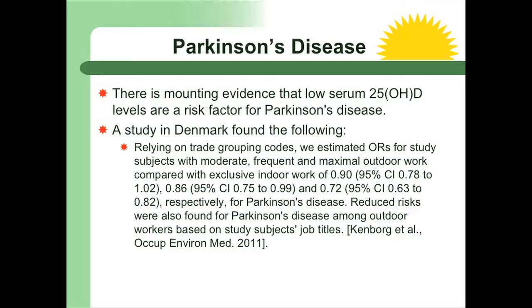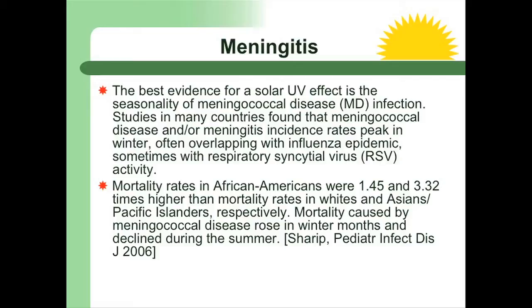Meningitis is not often thought of as a vitamin D sensitive disease, but it has the characteristics of a vitamin D sensitive disease. There are peak rates in winter, often overlapping with influenza epidemics, sometimes with respiratory syncytial virus, which has a modest vitamin D effect. Mortality rates for African Americans were 1.45 and 3.32 times higher than mortality rates for whites and Asian Pacific Islanders. And mortality rates rose in winter and declined in summer.